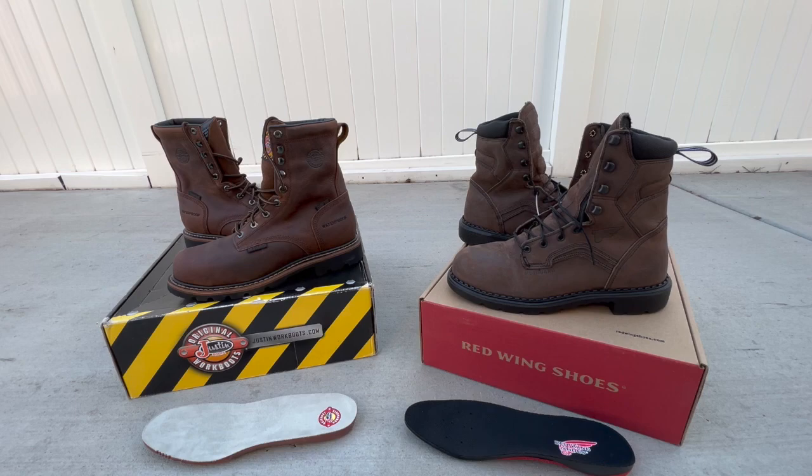I will say the Red Wing I like a little more as far as the overall size. It's not as bulky, but it's neither here nor there, because at the end of the day, it's about a durable boot that's going to protect my foot, right?